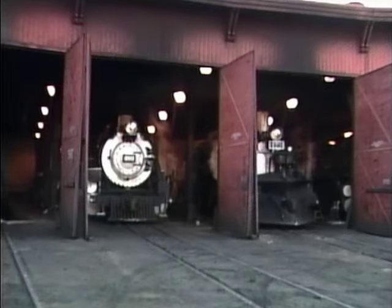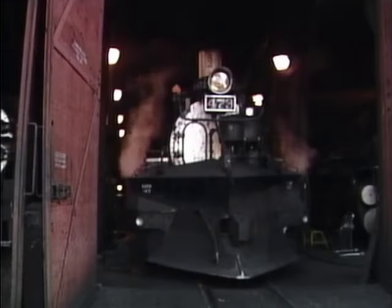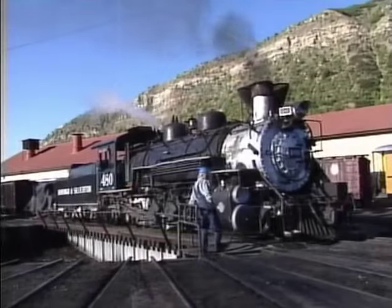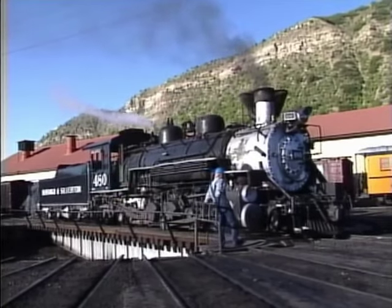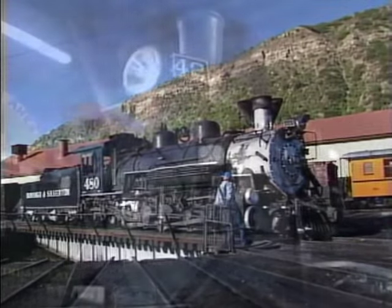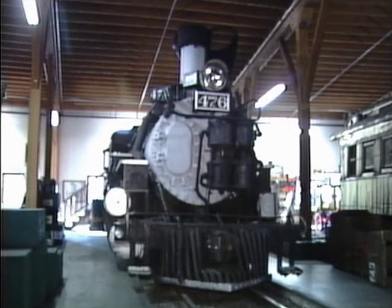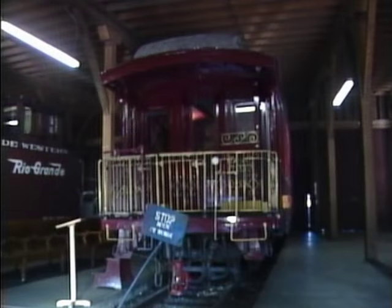The Durango and Silverton uses narrow gauge equipment from the Rio Grande Railroad, and mornings are a special time at the roundhouse as the 1920-era steam locomotives are readied for the day's runs. Also at the roundhouse is a museum where visitors can get up close to some of the railroad's historic equipment.